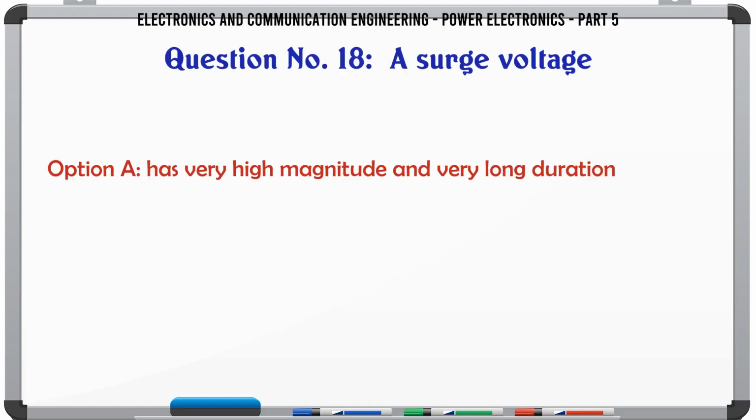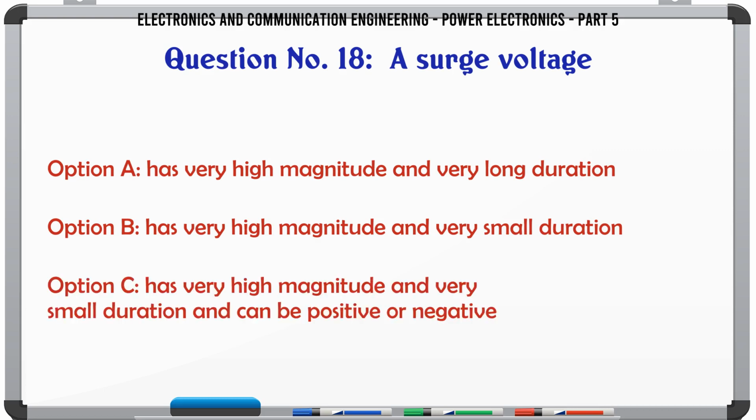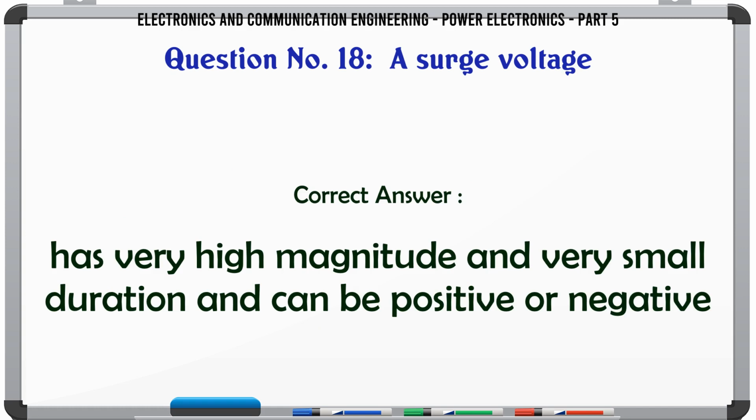A surge voltage: A. has very high magnitude and very long duration, B. has very high magnitude and very small duration, C. has very high magnitude and very small duration and can be positive or negative, D. can be only positive. The correct answer is has very high magnitude and very small duration and can be positive or negative.